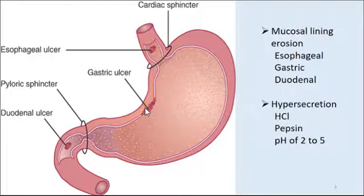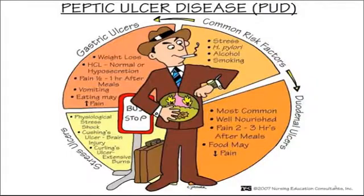The ulcerations can be in the gastric, down into the duodenum, and up into the esophagus. There's erosion up in here. There can be a hypersecretion, or for whatever reason, having a lower pH, anything like that, that can cause an ulceration or erosion. Thought this was a good picture, bringing it all together.